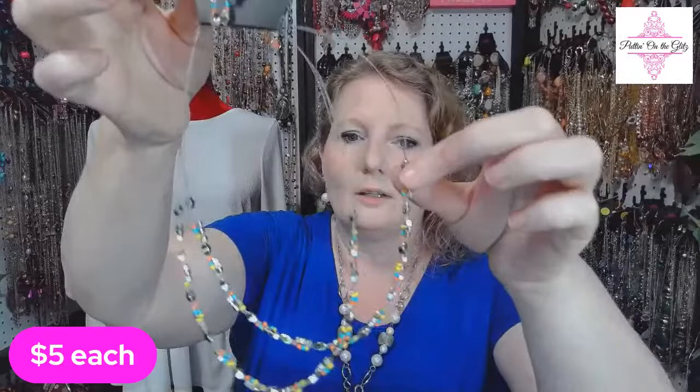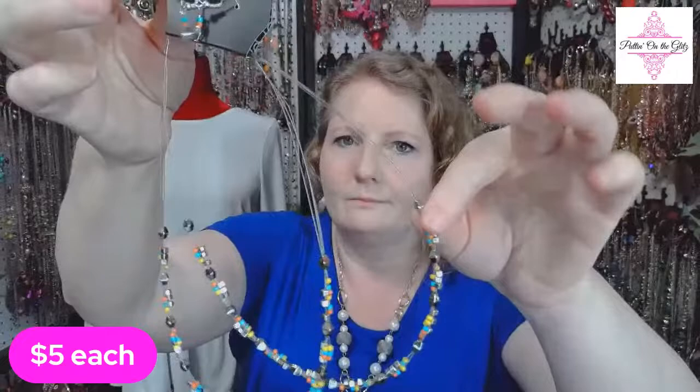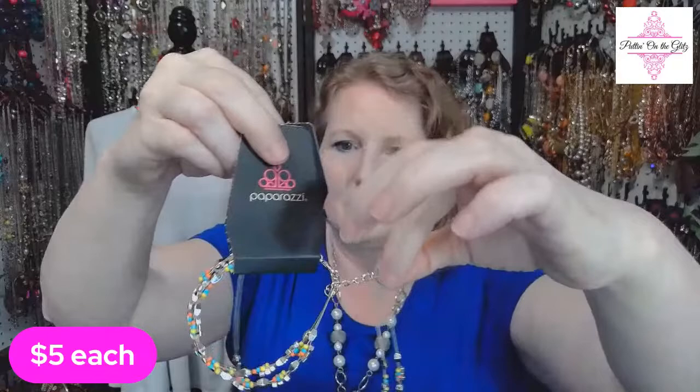This one is called Explore Every Angle in multi. So this one has the little seed beads as well in yellow, orange, and that turquoise blue. Some little cube and other beads. I don't know what shape those other ones are. In that polished silver. So this is on that very thin wire. Two or three strands of it. I think there's three. Yep, three strands of it. With each one, so two layers necklace. The earrings are a little stack of those beads. And then the bracelet is exactly the same. And this has the adjustable clasp, so you have the extension to make it fit your wrist.